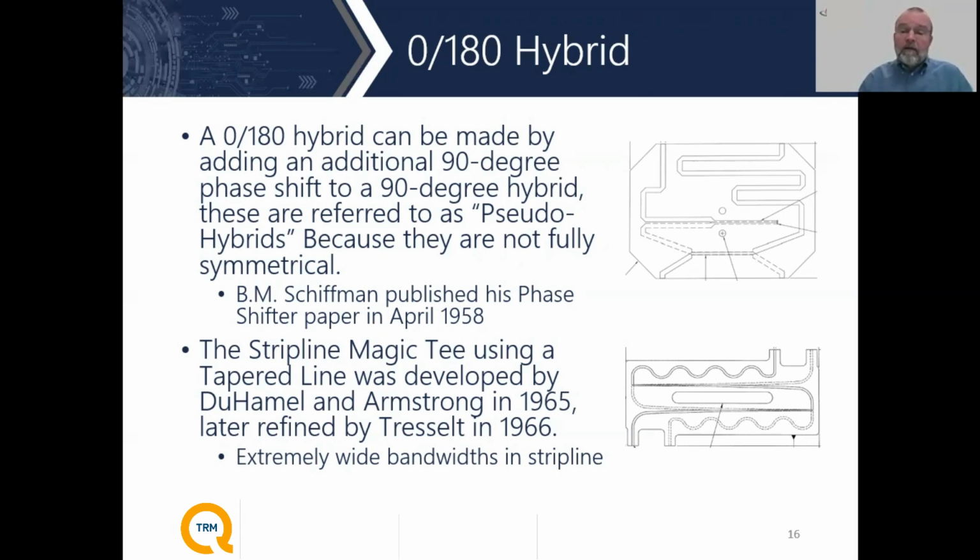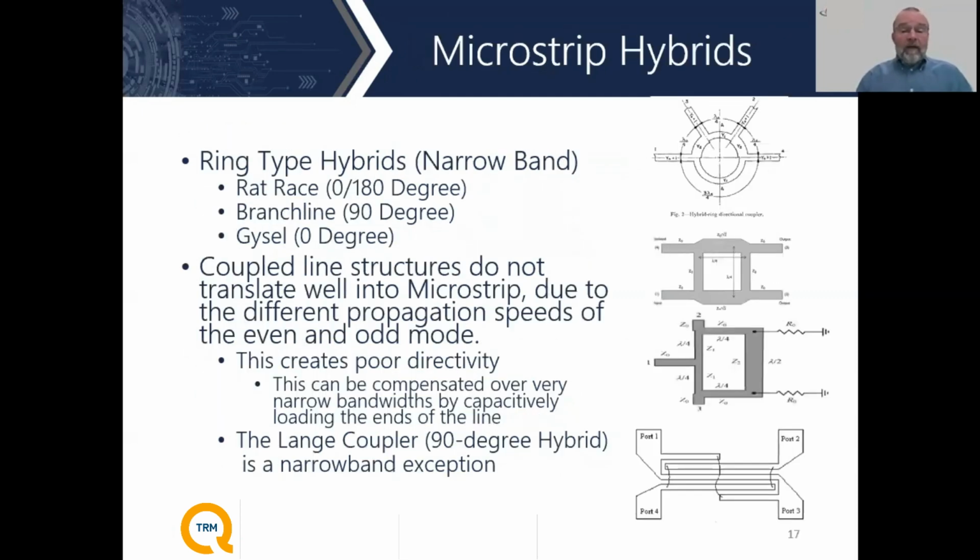Okay, and what about microstrip? Microstrip is really problematic as far as building a coupled line structure. The technology that's developed in microstrip around this has to do mostly with ring type hybrids. These are rat race hybrids, branch line hybrids, Gysel hybrids, and those are the examples that you see there on the right hand side of the page.